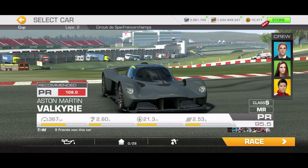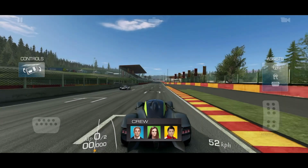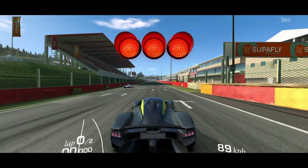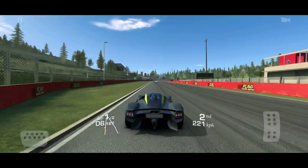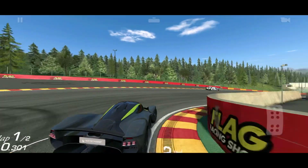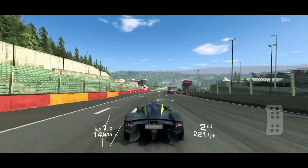All right, there we go. Okay, so PR 108 is what I'm expected to have. I have 95.5. Now, we're starting super slow, and sometimes when you're starting really slow, you really mess up your first braking point. And that's what I do right here. I'm on the brakes way too early, and look how badly he took that first corner. So you should be optimizing that.